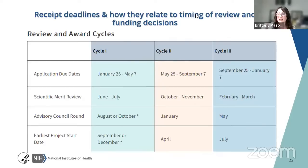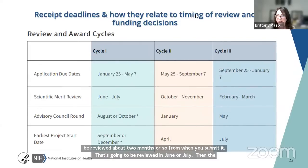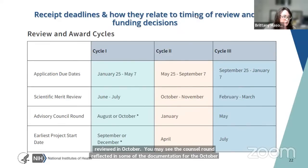So you may see the council round reflected in some of your documentation for an October council review, but the meeting in which they're actually discussing your application is happening at those scientific merit review meetings in about June or July. So that's a helpful way to think about when you're feeling like things don't quite line up. Remember that there's 2 steps of that review process.